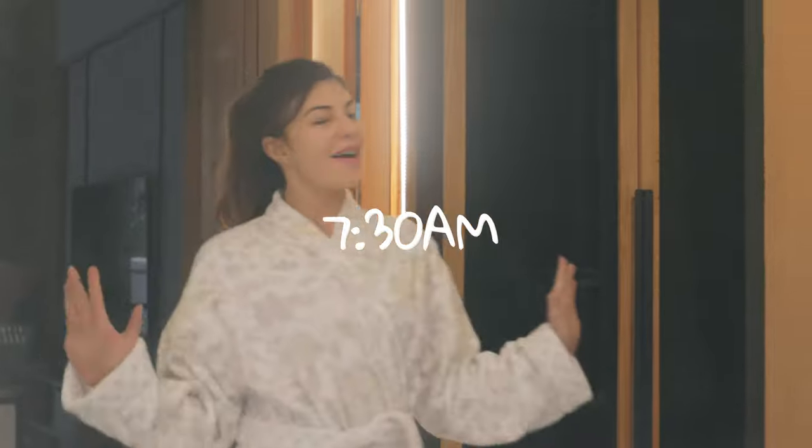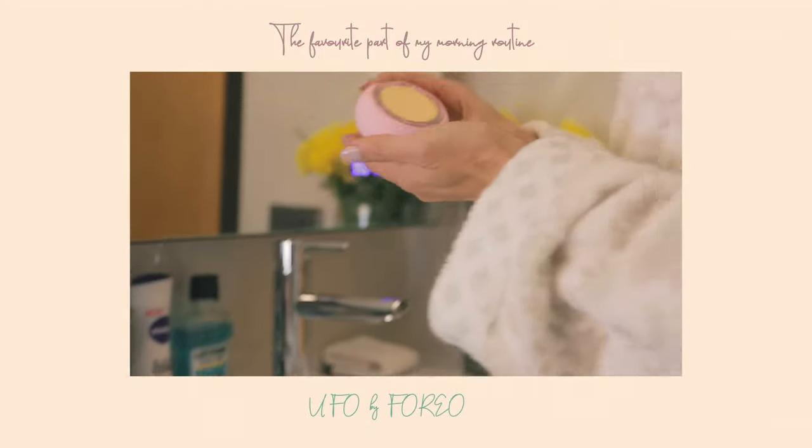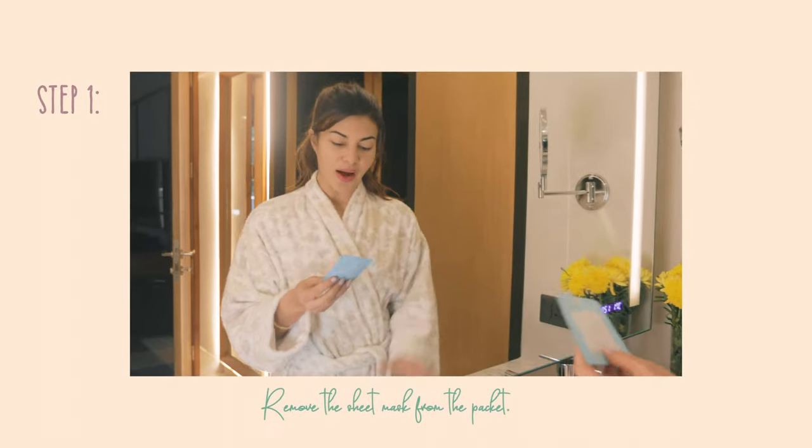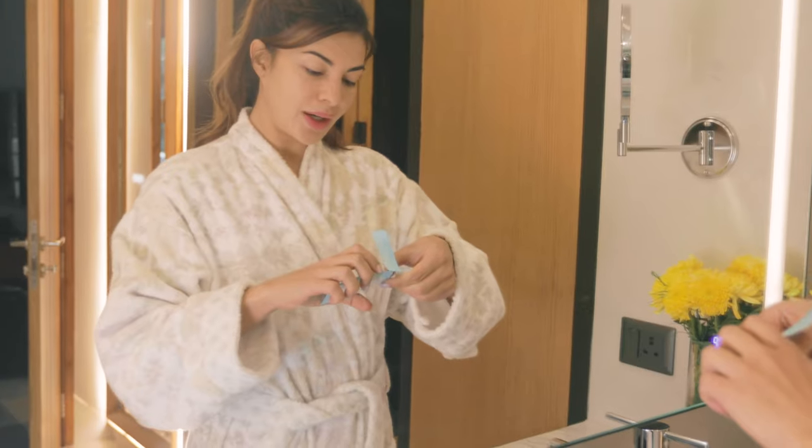Now I am up. So this is my favorite part of my morning routine. So here is my UFO by FOREO. And if you know me, I'm a big, big, big masking girl. All right, so I am gonna start by removing the sheet mask from the packet here.